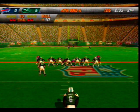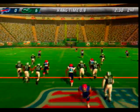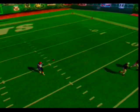Hunter will have his third chance coming up here. And he chooses not to return this one. Fair catch made at the 11-yard line.